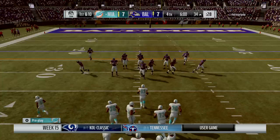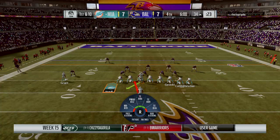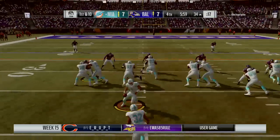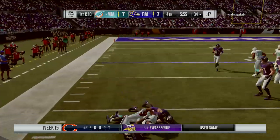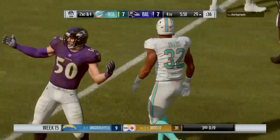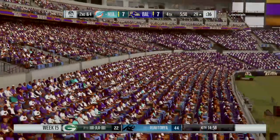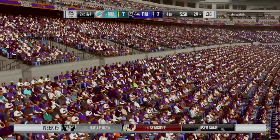All runs on this drive so far. It's 1st and 10. Right back to him on first down, and a solid run down inside the 30. It's a 6-yard gain on the ground, and that'll make it 2nd and 4. Hey, when you get good yardage like that on first down, it really does a whole lot of good for your entire offense. But I love the way he's finishing those runs. At the end of things, he's making sure he gets just a little bit extra.